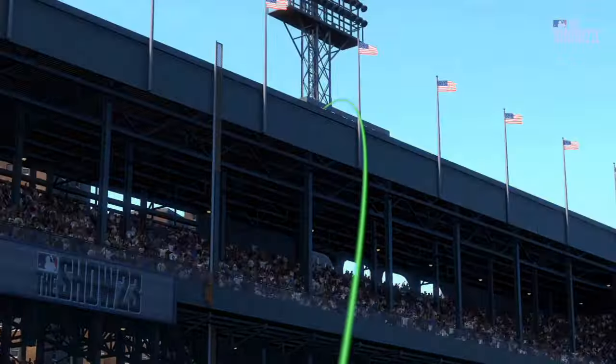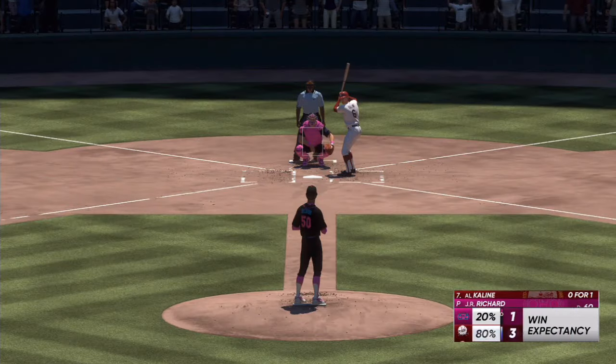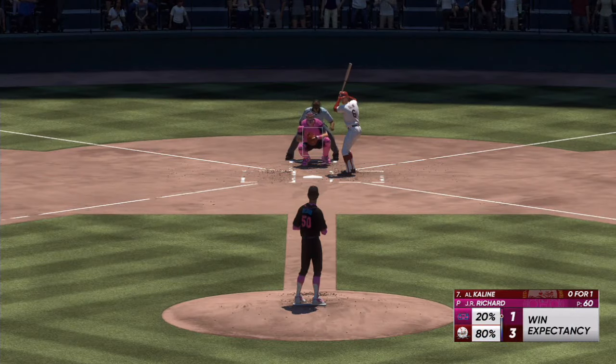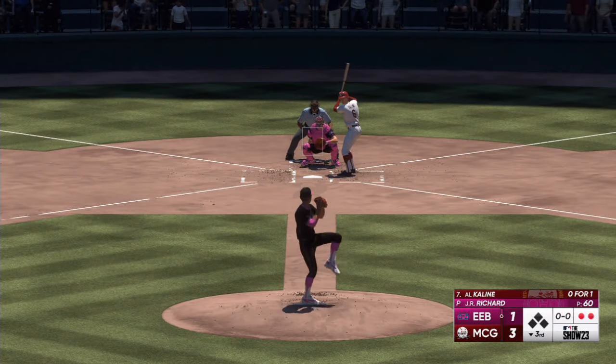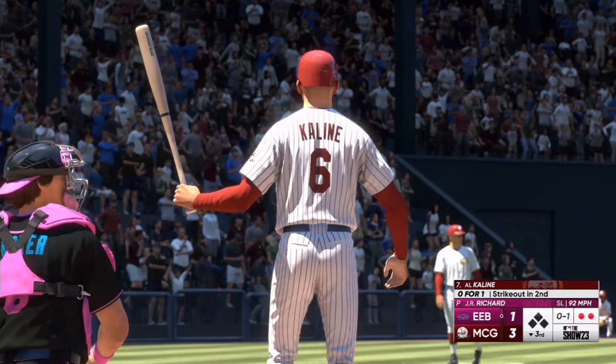Clearly some frustration out there on the mound right now. I mean, that ball was so close to going foul. Would have been a long strike, but instead, batter gets rewarded. Did a nice job of getting to the pitch and hitting it hard enough to get over the fence. And here is Al Kaline.